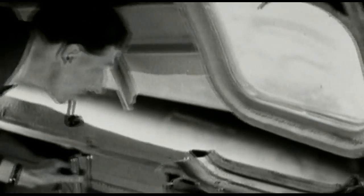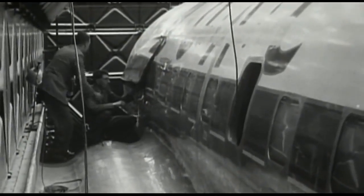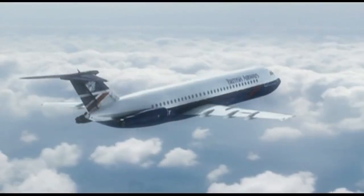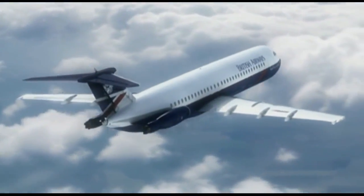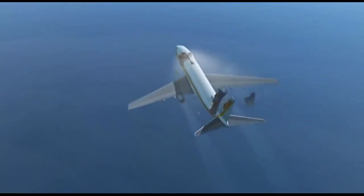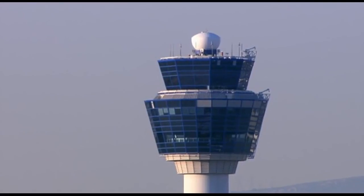Since the first jet engines pushed planes higher in the sky, the aviation industry has struggled to harness and contain the deadly power of pressurized oxygen. They know all too well that a single flaw can lead to a terrifying decompression. But more than 15 years after United 811, another deadly lesson is learned.